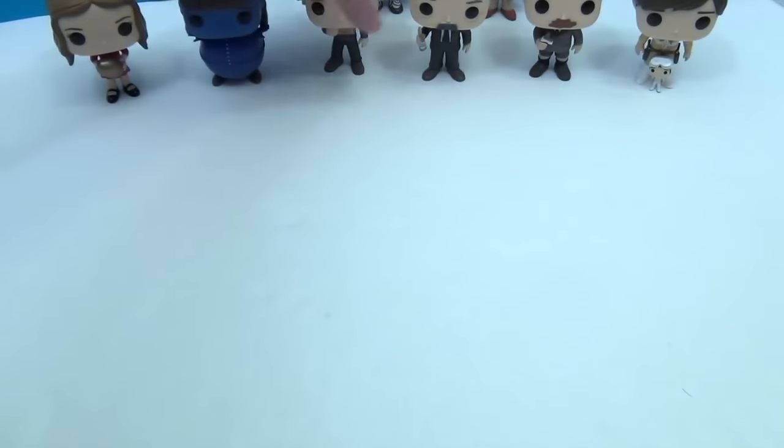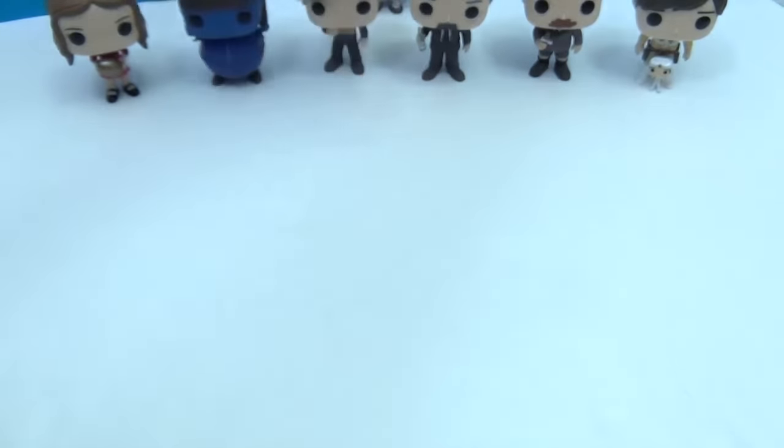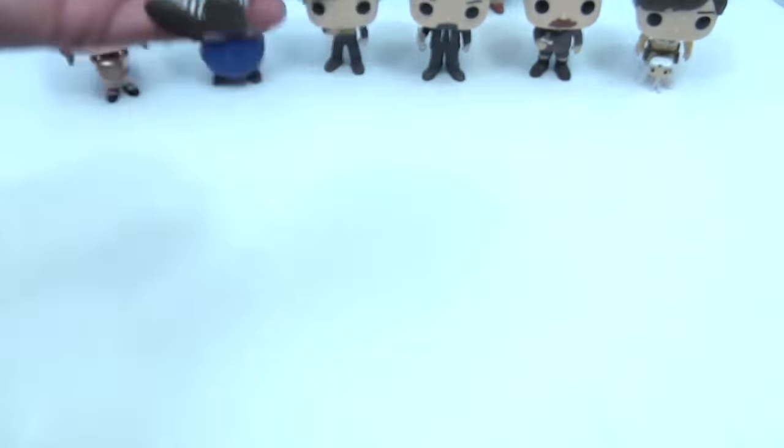All right, and then we previously showed those. I'll just give a quick view. There's Willy Wonka and the Oompa Loompa, which is the very first two that we got before the others came out. Don't you just love them?